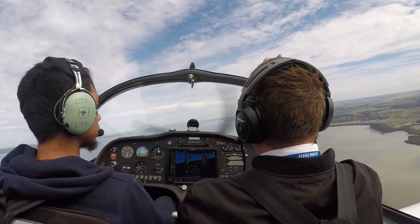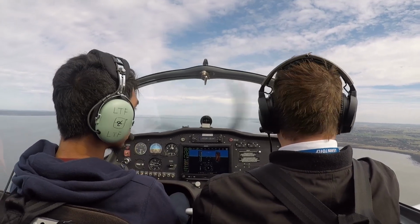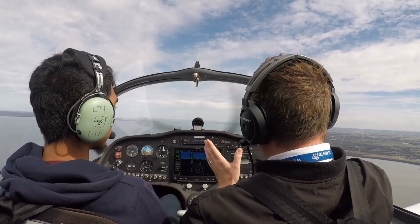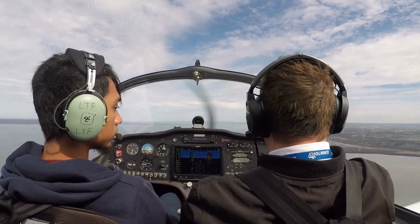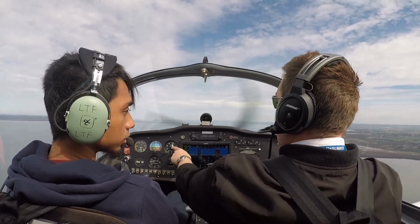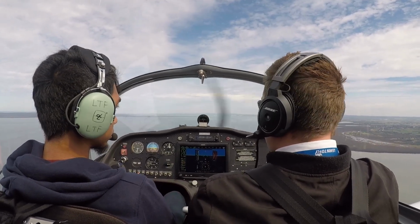Aiming to track parallel with my runway. Keeping in mind that at the moment the wind is coming from over our left shoulder, so if we're not careful it will actually blow us towards the runway. Right. Once established on downwind, we're happy with our distance to the runway, happy with our altitude and our power settings. Okay, we'll do a pre-landing check.